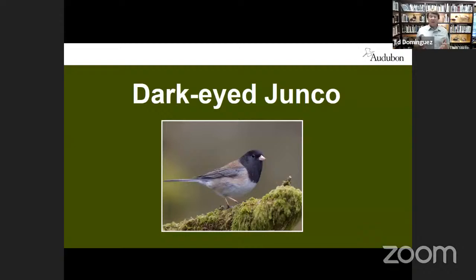So the snowbird, the dark-eyed junco, has a black cowl that extends way down around its chest, has a very contrasting pale, almost pinkish white beak, and then the dark eyes, of course, and kind of pinkish tan colored flanks.